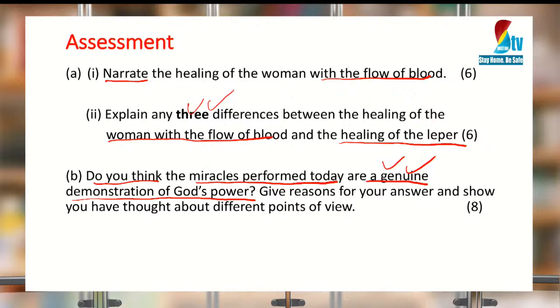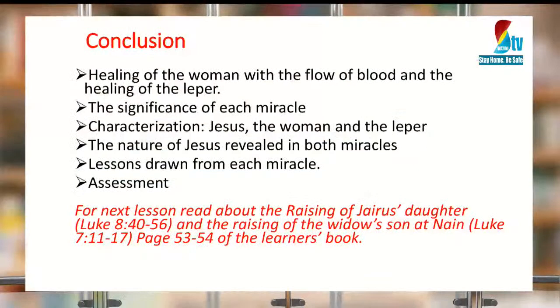We have come to the end of today's lesson. I hope you benefited. Let's just do a recap of what was covered in the lesson. We began the lesson by looking at the healing of the woman with the flow of blood. We discussed the account, and then we moved to the healing of the leper. And then we looked at the significance of each miracle.